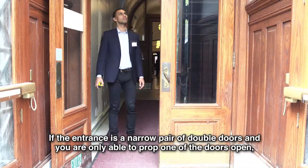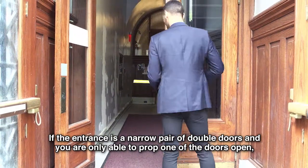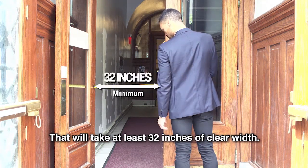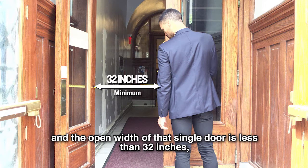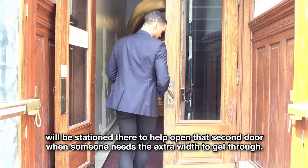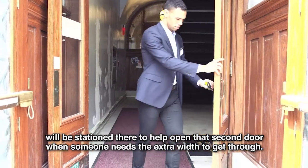If the entrance is a narrow pair of double doors and you are only able to prop one of the doors open, be sure to check that the resulting opening is wide enough to enter. That will take at least 32 inches of clear width. If you can't safely prop both doors open, and the open width of that single door is less than 32 inches, prop just one of the doors open, and an accessibility clerk, like you, will be stationed there to help open that second door when someone needs the extra width to get through.